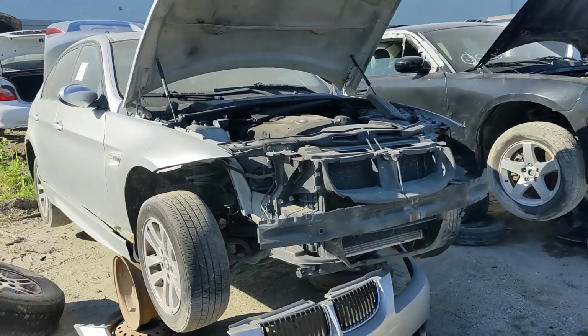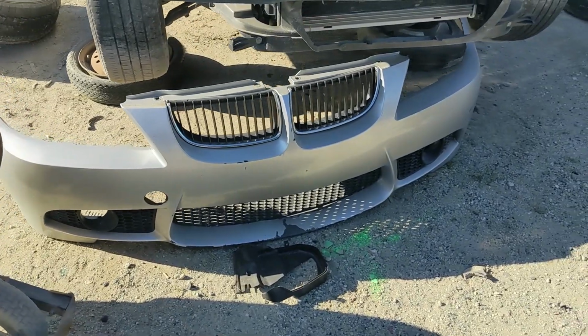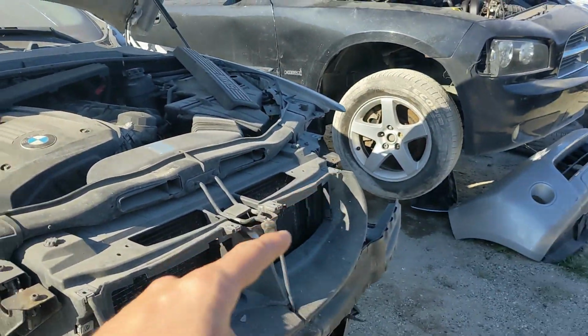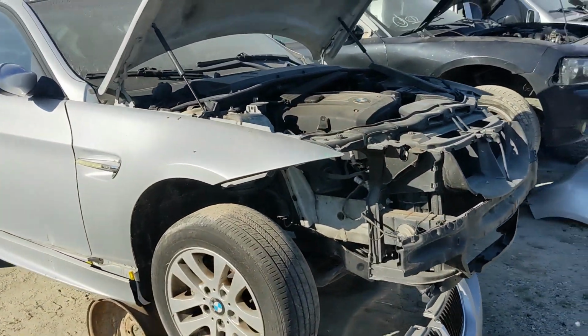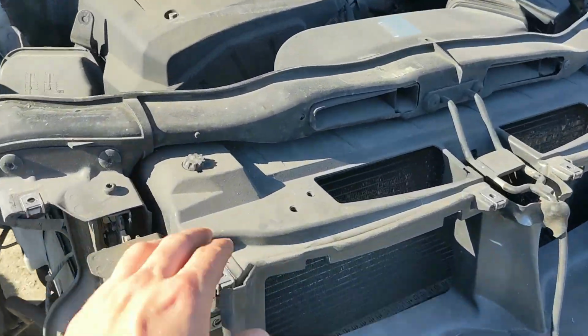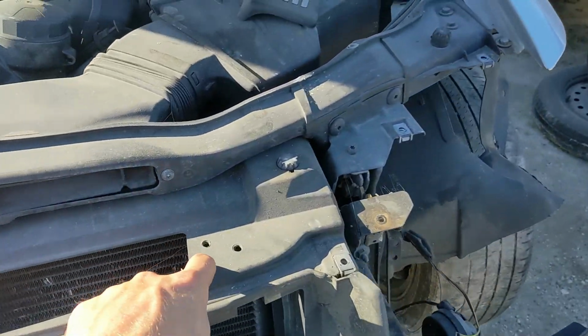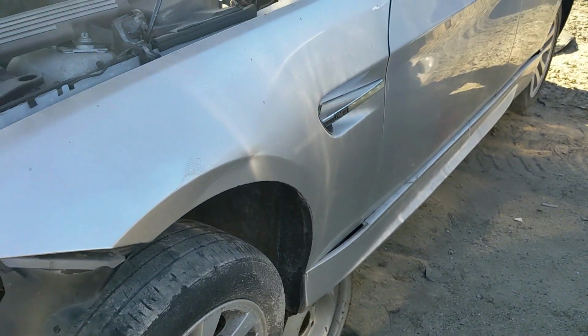All right, I found it. This is the car we came for. It's got an M3 front bumper. Not sure if that's real or fake, but someone took the headlights. That was the main reason I came out here today, was they had some nice xenon projector headlights in here. But I think we'll maybe be able to get some other stuff. I think we need this radiator support. I'm gonna have to check and see if it's the same between 328 and 335.